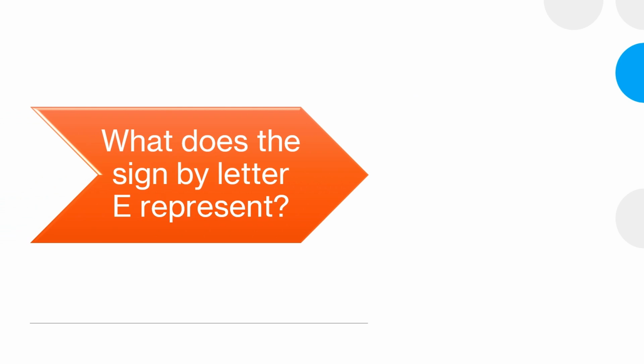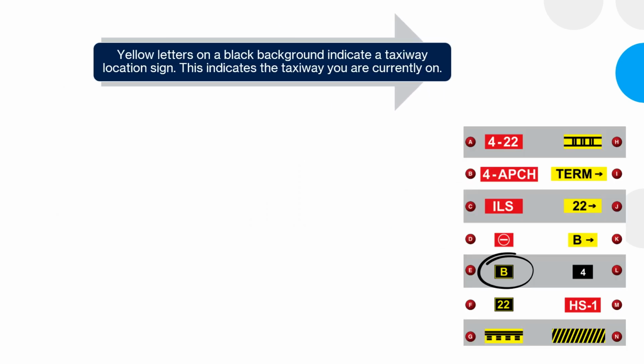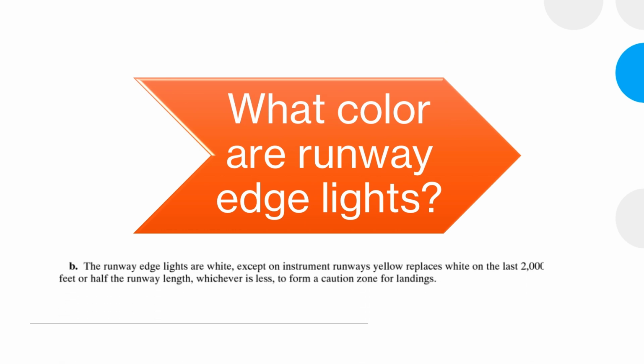What does the sign by letter E represent? Yellow letters on a black background indicate a taxiway location sign. This indicates the taxiway you are currently on. What color are runway edge lights? According to the Aeronautical Information Manual, runway edge lights are white, except on instrument runways where they are yellow on the last 2,000 feet or half the runway length, whichever is less.